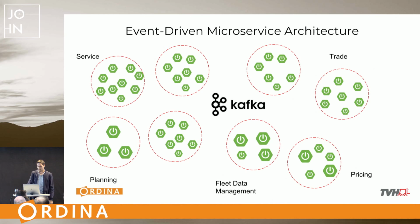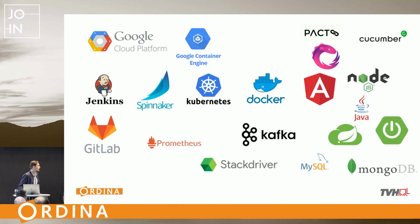Because we have all these autonomous squads implementing all their different types of technologies and software, we've decided to use an event-driven microservice architecture driven by Kafka. So we can easily hook into data from other teams if we need it, just by going to Kafka. If we look at all the technologies we use, it's a lot of very new technologies, and it's all running in Google Cloud Platform. We have a lot of automation going on. Everything's Dockerized, containerized, and we use all kinds of fun things like Angular, Spring Boot, Spring Cloud, Kafka, and all that stuff.